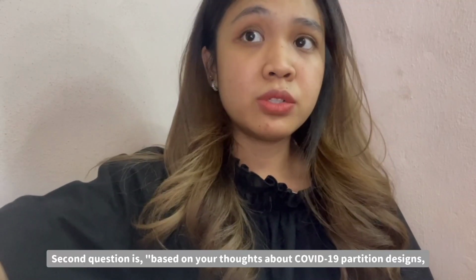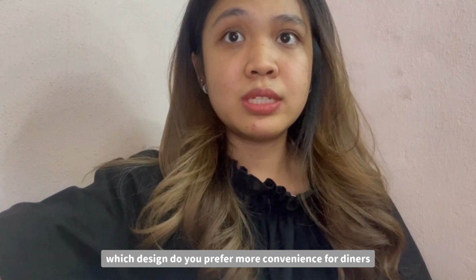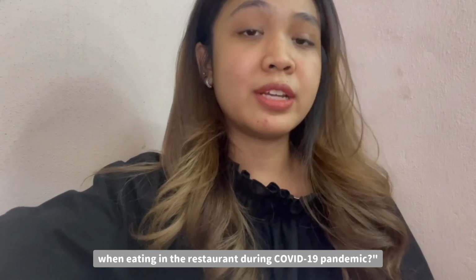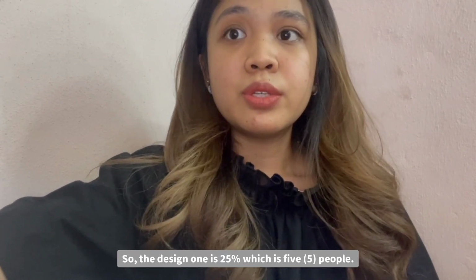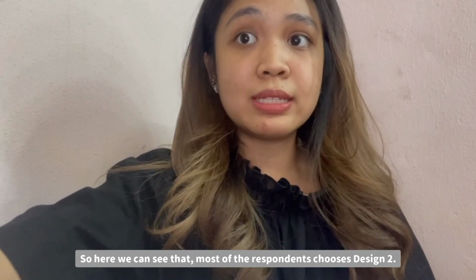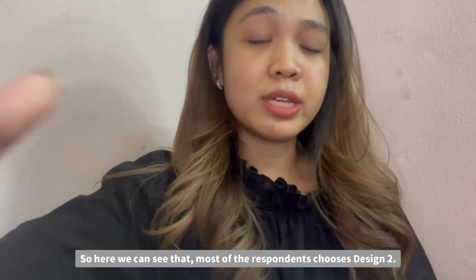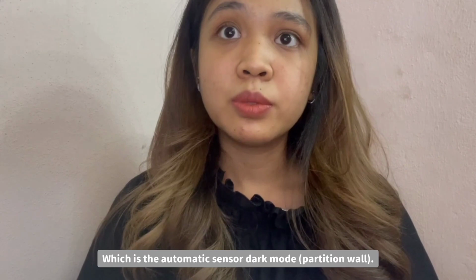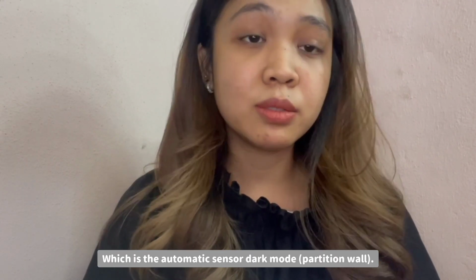The second question is, based on your thought about COVID-19 partition design, which design do you prefer more convenient for diners when eating in restaurants during the COVID-19 pandemic? Design 1 is 25%, which is 5 people. Design 2 is 45%, which is 9 people. And design 3 is 30%, which is 6 people. So here we can see that most of the respondents chose design 2, which is the automatic sensor dark mode.